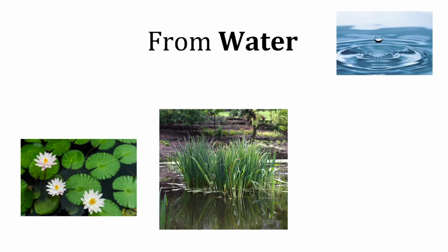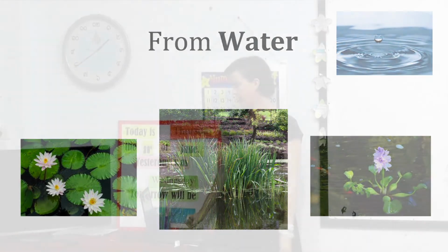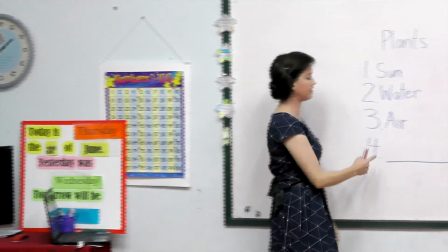What about these plants? Yeah, they're getting their nutrients from water. What about this plant? What's this plant growing in? Water, yeah. And there's fish in there, that's right. So we know that plant is growing in the water. Orange fish right in there. And white. Good job. Okay, what's the fourth thing we need on our list right here?